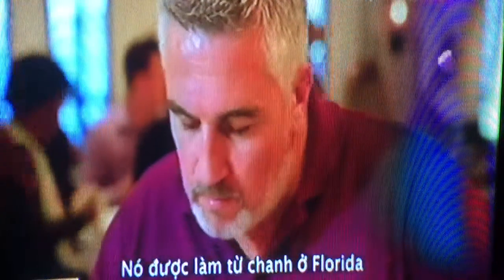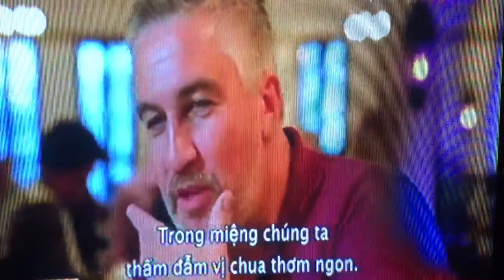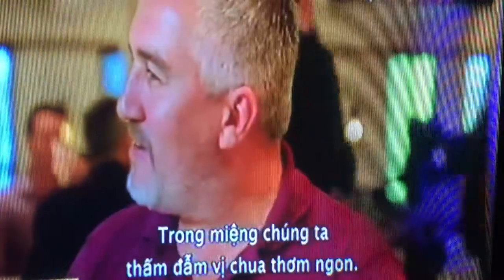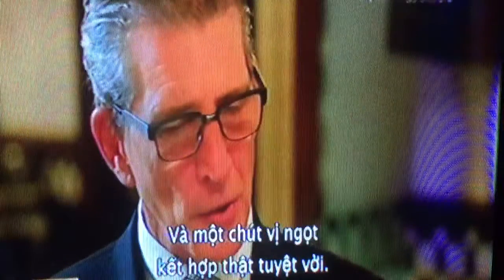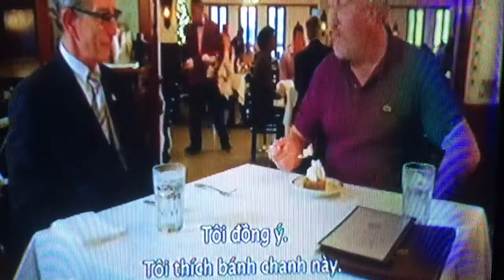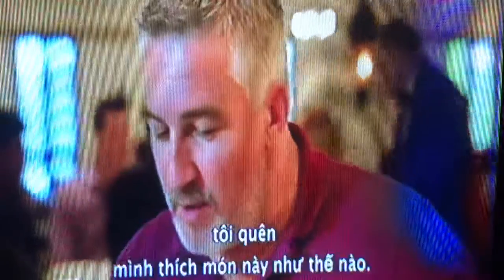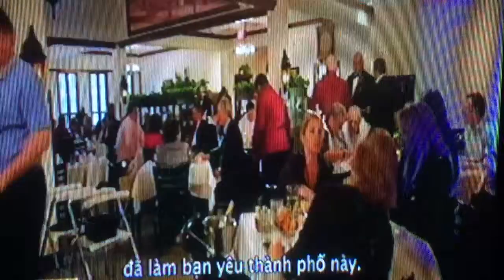It's made with Florida key limes, rumoured to be the sharpest of all limes. Do you know what it is? It's when your cheeks suck in because it's that tart. That's what it should be. That is absolutely delicious. And a hint of sweetness in there just to finish that palate off. Especially after the stone crabs. Yeah, I agree. I love key lime pie. I've forgotten, actually, before I came to Miami, how much I love it. That's very good. I love this place. Thank you, Brian. There is nothing like rediscovering a favourite bake to make you fall in love with a city.